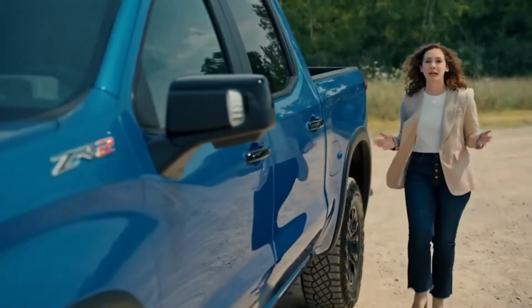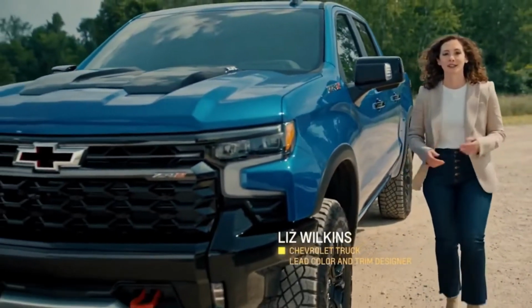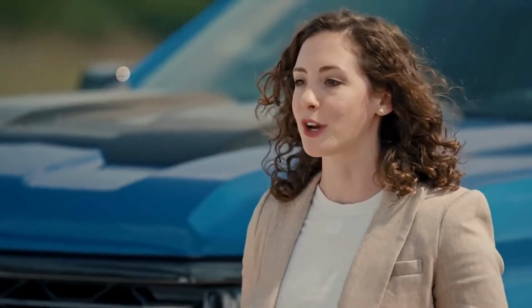Our goal was to create a premium interior marked by materials that are easy to wipe down after a long day on the trail. And as an off-roader myself, I know how these trucks are used. The ZR2 not only looks like a great off-roader, it functions like one too.